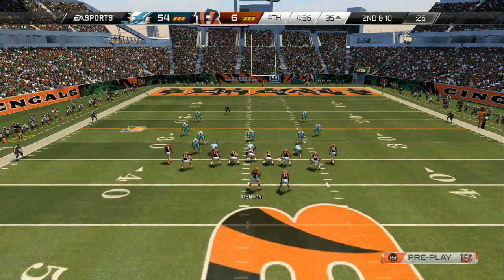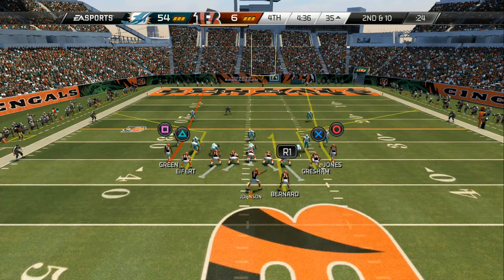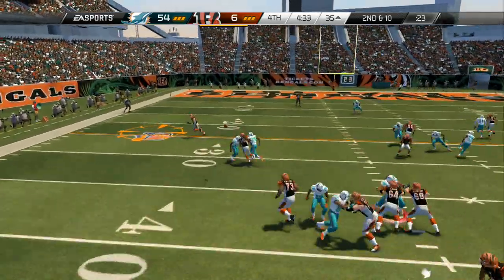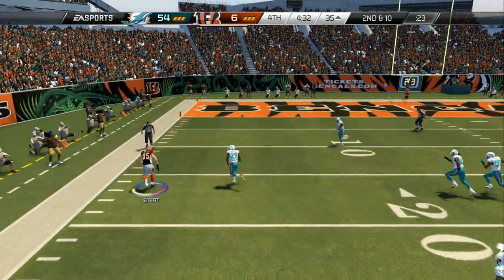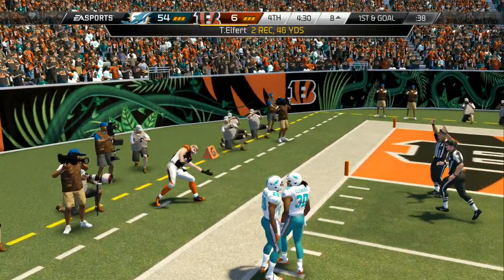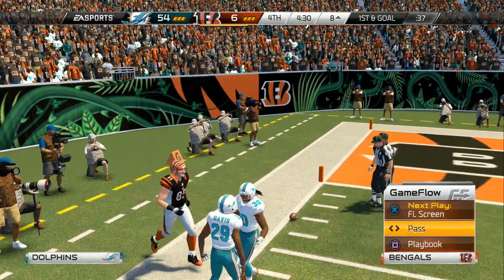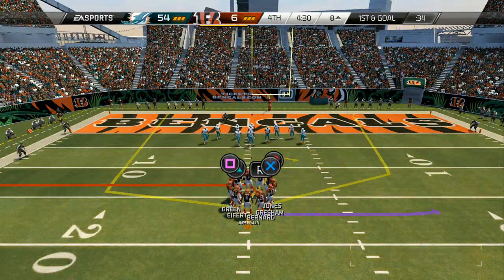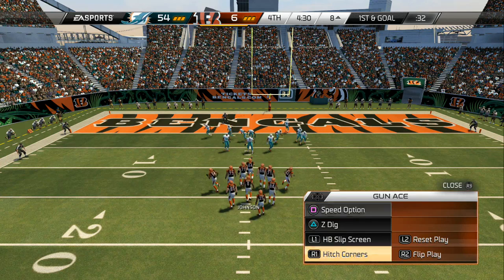Two tight ends. Johnson's got it in the gun. He'll fire it out to the left. Easy catch there. No one near him. Well, anytime you're in the red zone, you want to punch it in and get that touchdown. If they do that, they're still going to be behind, but it gives them confidence moving forward.